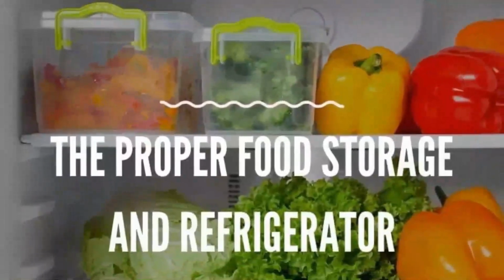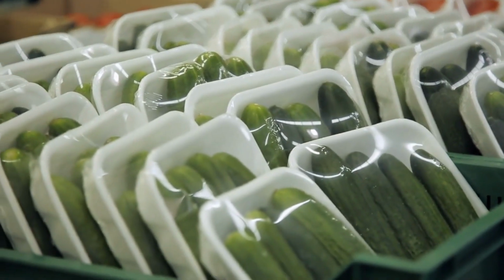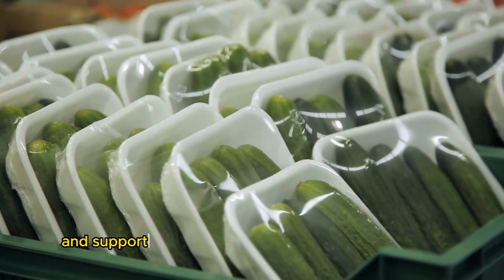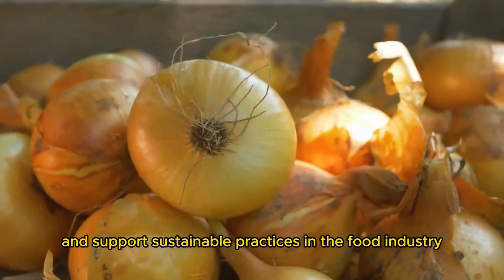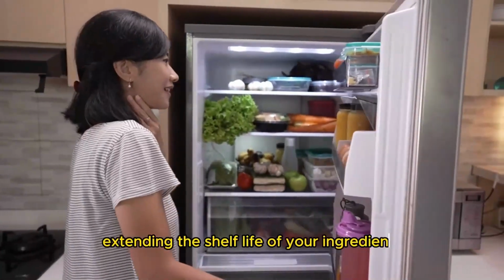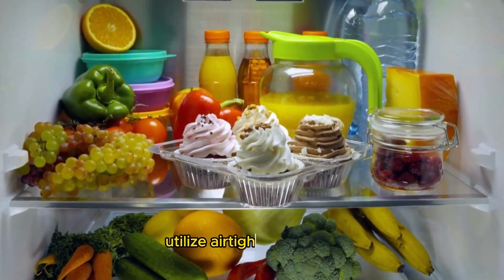Number 3. Proper storage. Proper storage is key to extending the shelf life of your ingredients and reducing food waste. Utilize airtight containers, reusable bags, or beeswax wraps to keep your fruits, vegetables, and leftovers fresh for longer. Store items like potatoes, onions, and garlic in cool, dark places to prevent sprouting or spoilage. Learn which foods are best stored in the refrigerator versus the pantry.